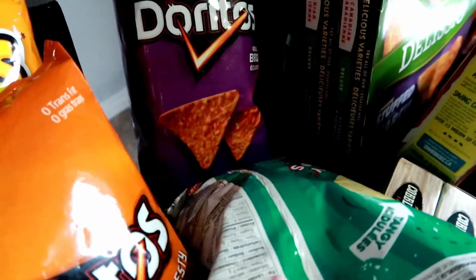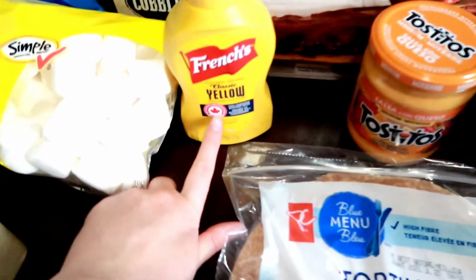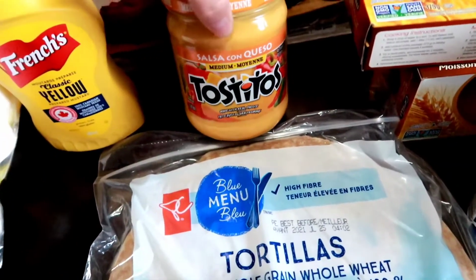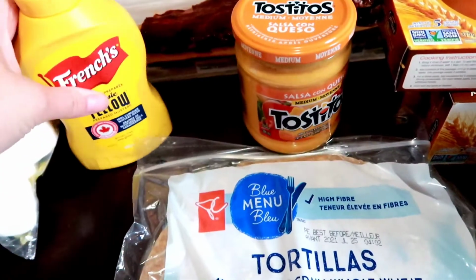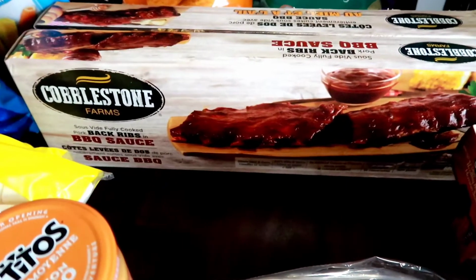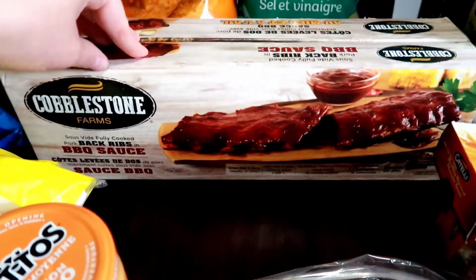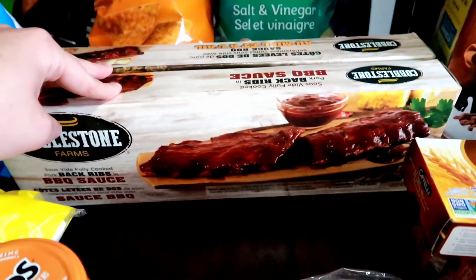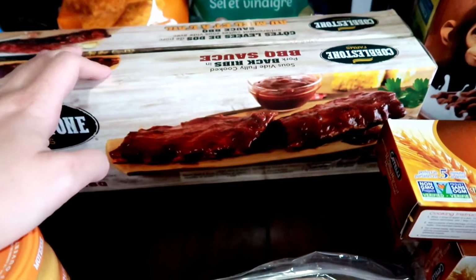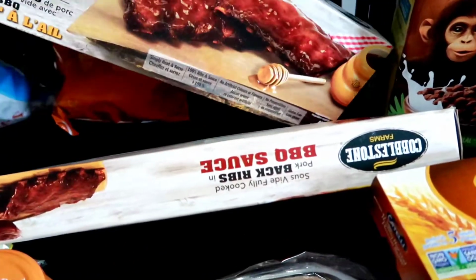salt and vinegar, and bold barbecue. We needed more mustard, so I picked that up. This is for the Doritos. Back here, I only buy these when they are on sale, and they were $4 off, I think. And so I got two boxes of pork back ribs. This one is just in a normal barbecue sauce, and then back there is honey garlic.